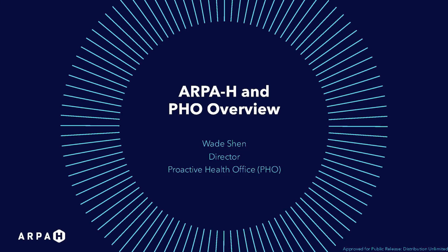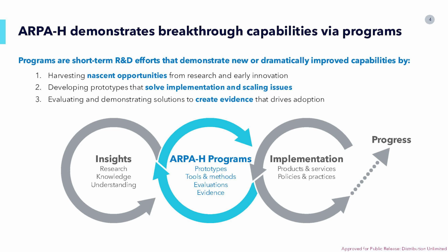Before we dig into the details of this particular program, I thought it would be useful for you to understand the context of ARPA-H, this agency, and how it operates. The mission of ARPA-H as an agency is to demonstrate and accelerate new capabilities that could improve healthcare outcomes for everyone. To do that, we run short-term research and development programs that focus on developing new capabilities and demonstrating that it's possible to make use of these capabilities in real-world settings.